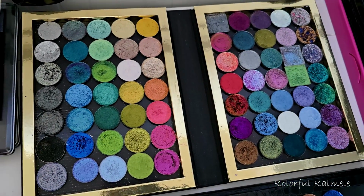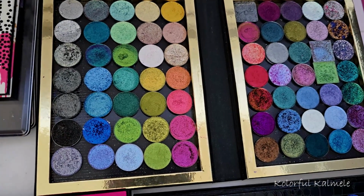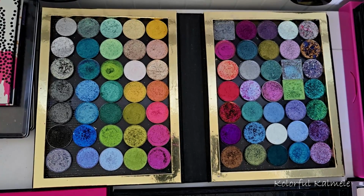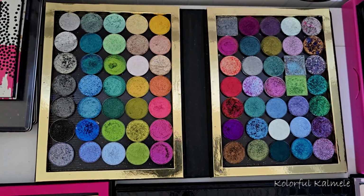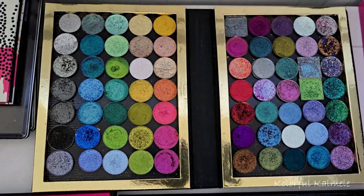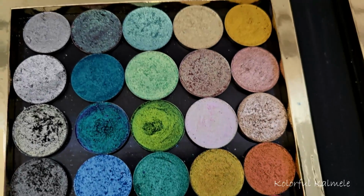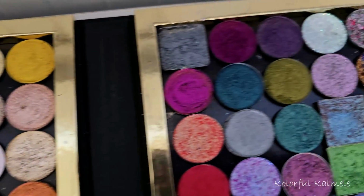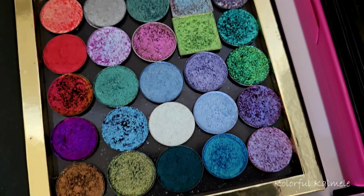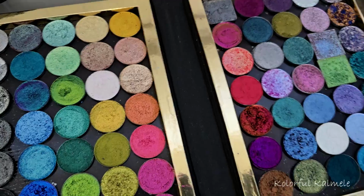Now the shadows that I have in this palette, I had already had this made, and I don't want to mess it up because this is like a palette of just gorgeousness to me. All these shimmers are so beautiful and they just look so good in here, and I love them all together like this. So I'm going to leave them all in here the way that they are, and I can easily pull this to search it.